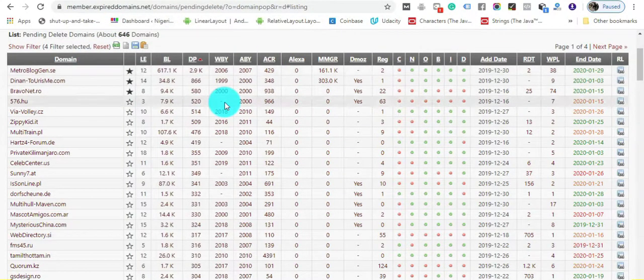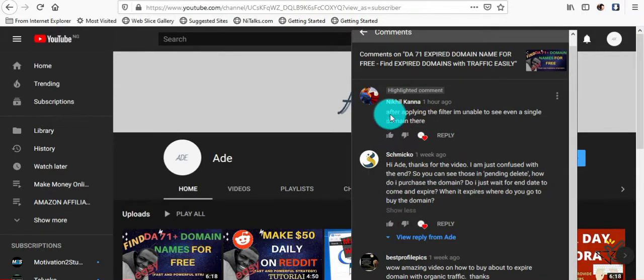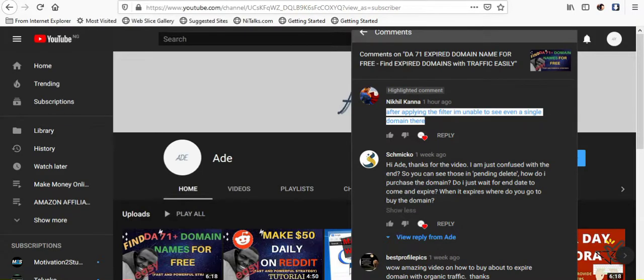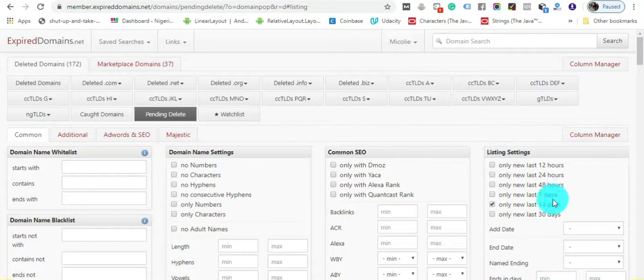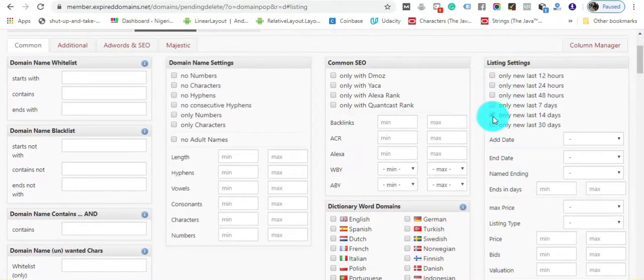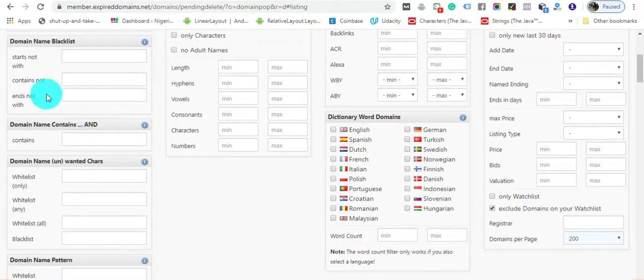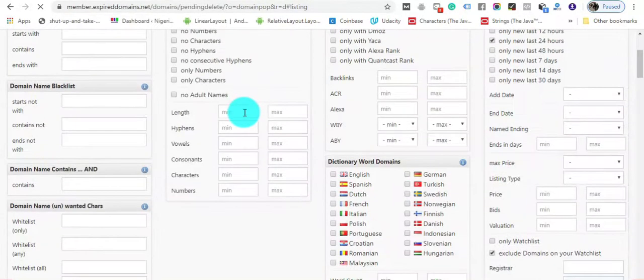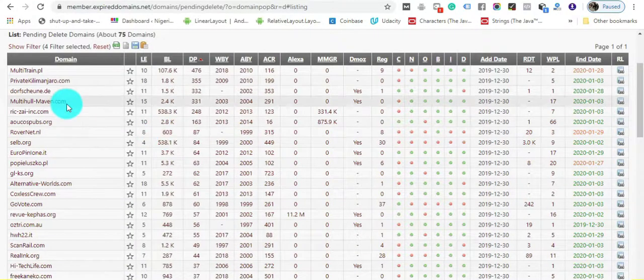So let's continue. Let me just go through some questions that I had on the channel. Now, after applying the filter, I'm unable to see even a single domain here. I really do not understand what this friend of mine is saying, but mostly if you apply the filters correctly, you should be able to see great domain names. Yeah, if you apply the filter correctly. Now, sometimes you could just wait 24 hours. Just try to apply the filter. You follow the same process that I followed. Do not be too strict. Just follow the same process that I followed.